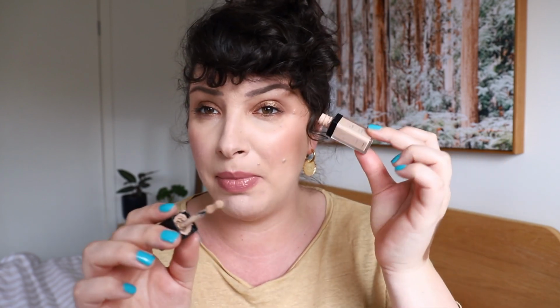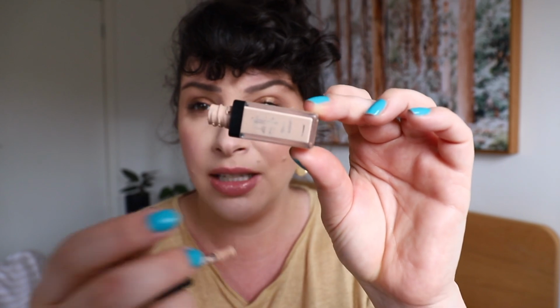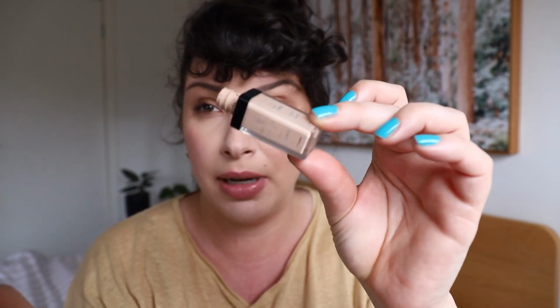This is completely done. The wand is super dry. It's really hard to get anything out. I was using a spatula to try to get right down to the bottom. It is done. I don't know, hang on. Can you see the lines of me scraping it all the way down to the bottom? It's empty. Now the concealer I'm introducing to replace that is actually one I really love.